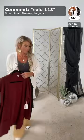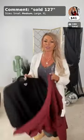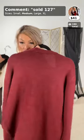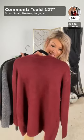Now, if you are somebody who's shorter, you could just whack these babies off, all right? Just whack them off, and it's gonna look identical to what we got going on here already. Throw them in the washer, and they'll kind of shred a little bit and be perfect, okay?